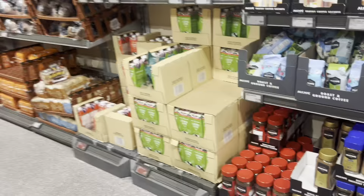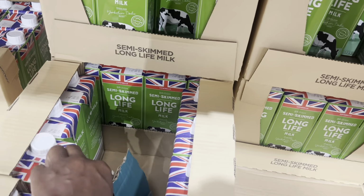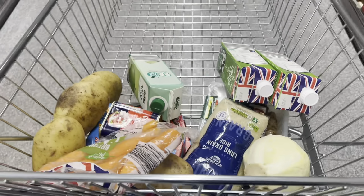$1.39. Let's get some milk. As you know, I get this long life milk because I don't like to be running out every 5 minutes for milk, and my lot would live on cereal alone if they could. They would live on cereal, so we get a couple of those. So this is all I've got in my basket so far.